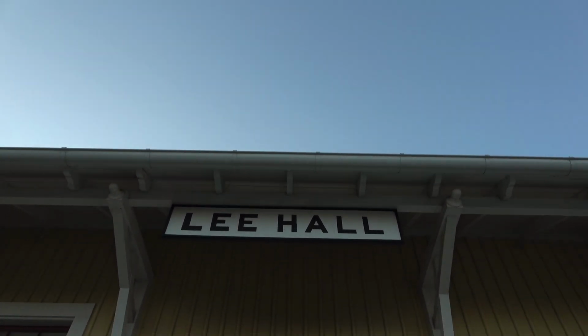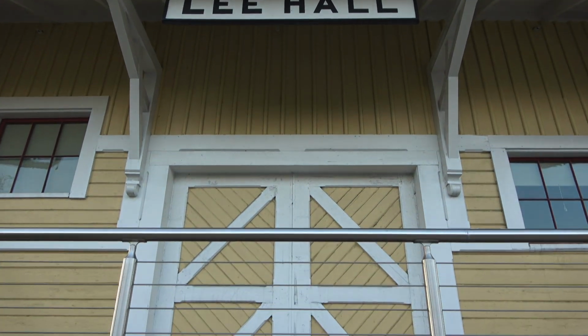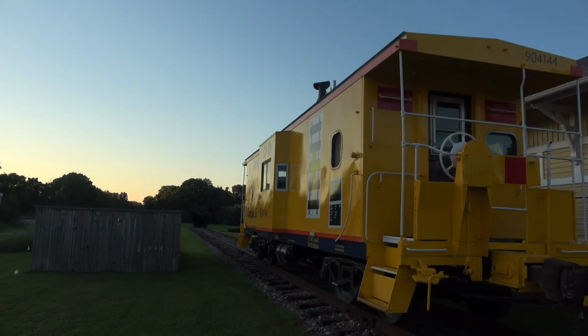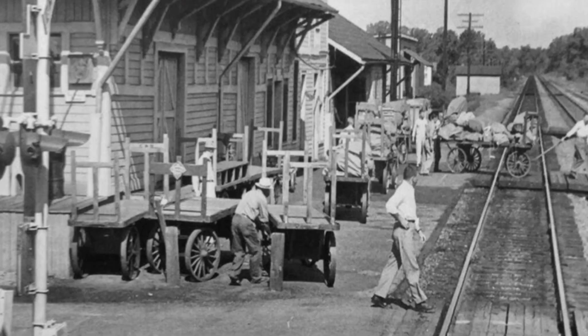It is located in the northernmost region of what was then Warwick County. Before the city of Newport News was incorporated in the mid-20th century, this area was known as Warwick County. At one time, there were several stations in Warwick County all the way down to the main station in Newport News. Again, before the era of the automobile, rail was really one of the only convenient ways to get from point A to point B.